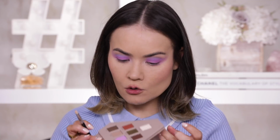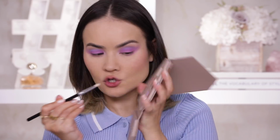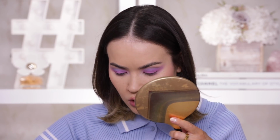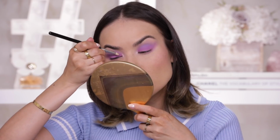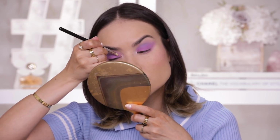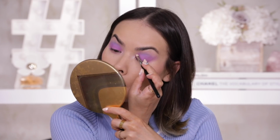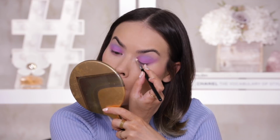I needed that. And then I'm gonna go back to the beginning palette, and I'm gonna pick up a little bit of this shade here. This one's called Sonita. And this is just like a really unique pinky lavender shimmery shade. I'm actually gonna add that to the very inner corner, almost to the tear duct, just to kind of make the white and the lavender meet like that. It's a small move, but it's a move that makes sense.